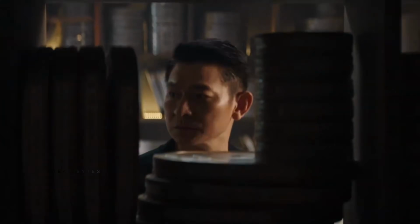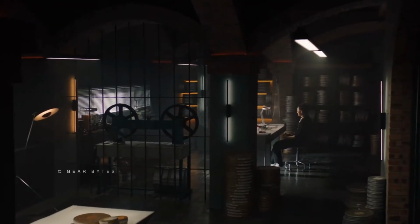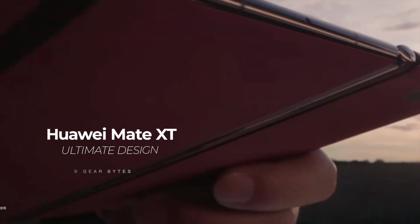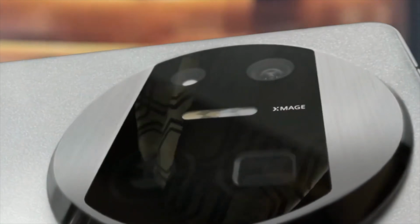Today we got some exciting news straight from Huawei. They have just released a teaser for their latest innovation, the Huawei Mate XT, first tri-fold phone. You just heard it right, a phone with 3 folds. This device is about to change the game in the smartphone world. Let's dive into what makes this phone so special.